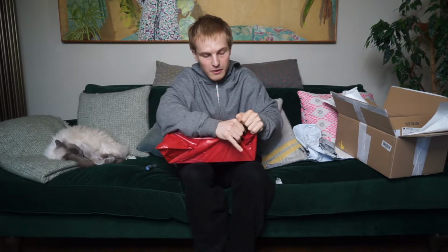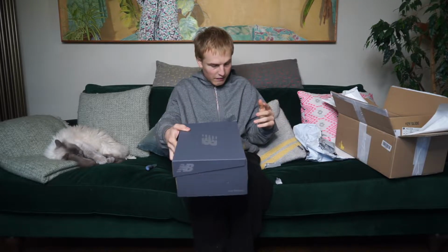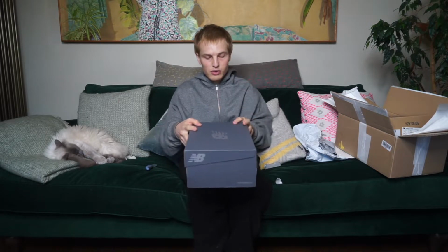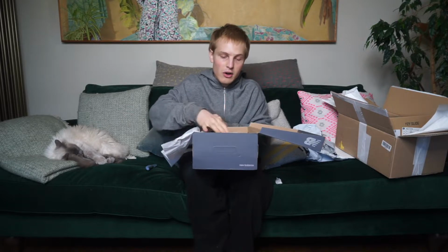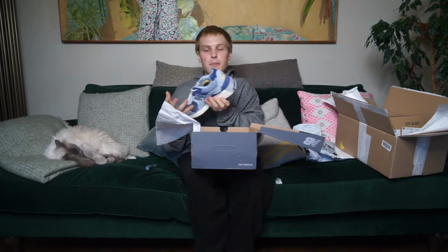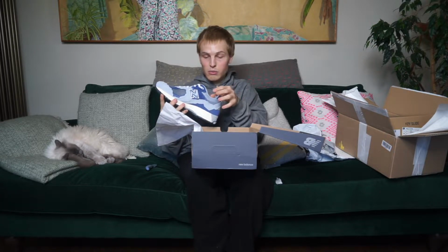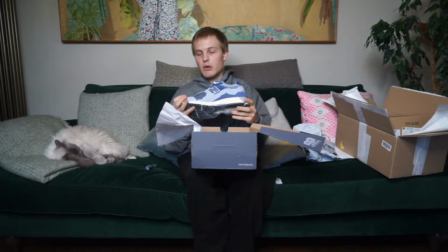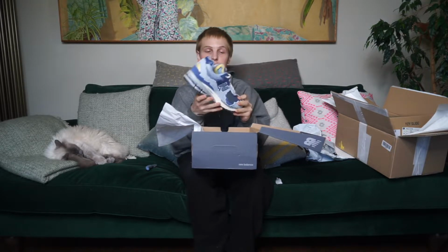So let's get into it. Yep, this one's from New Balance. It's a size 11 in the 2002R. So this one's in the purple colorway, or purple or blue colorway. Managed to pick this up off a New Balance restock. They restocked and we managed to get a student discount on it as well, so great that we hit it under retail. Shout out to Flex for the ping on this one.